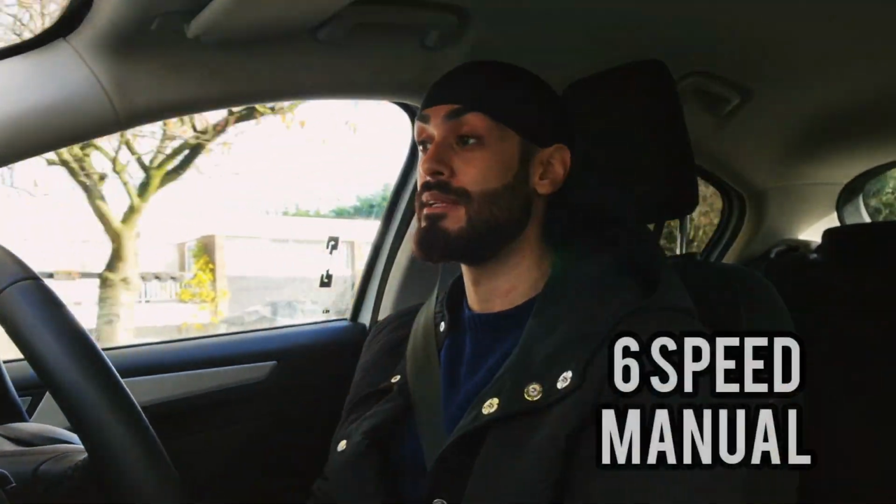Whoa, the car just started from my movements. Let's go! So, 2019 Ford Focus in a nice white. What's it like to drive? Well, let's talk about the performance of this car to begin with. Driving this car is a 6-speed manual.